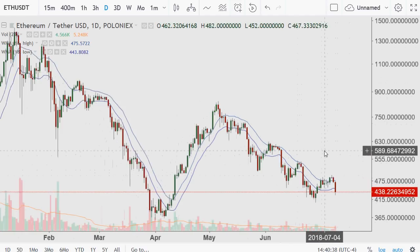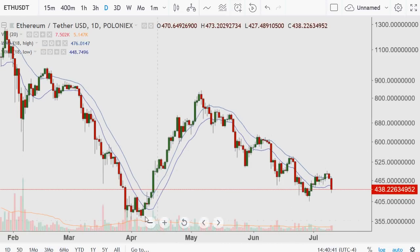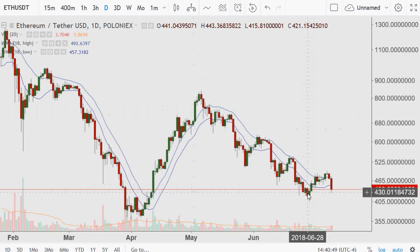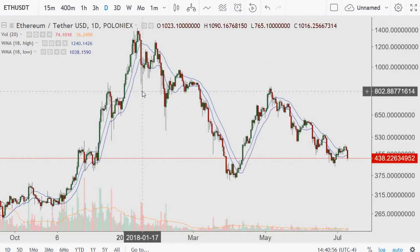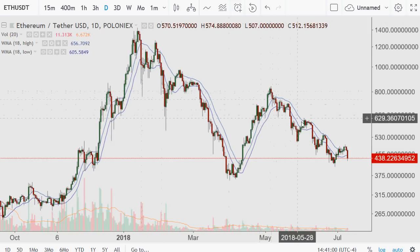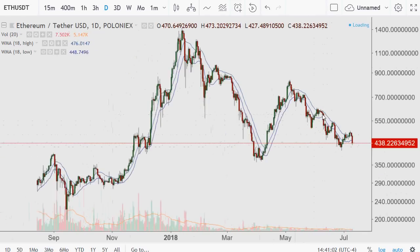So Ethereum has had a situation from the April Fool's rally where it has given back 3/4 of what it managed to get within that rally. Of course, it's done so making a lower high from the original January lows, and then retracing, with lower highs and lower lows to the downside.